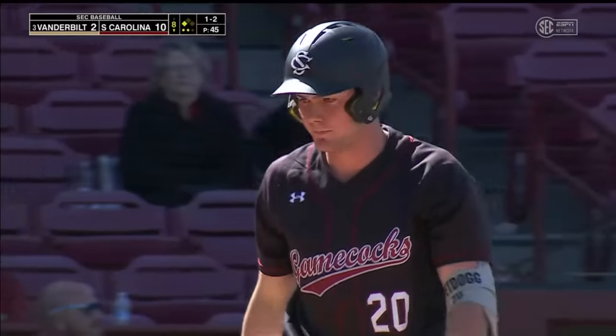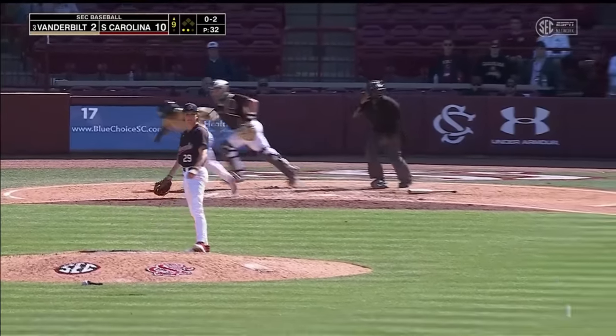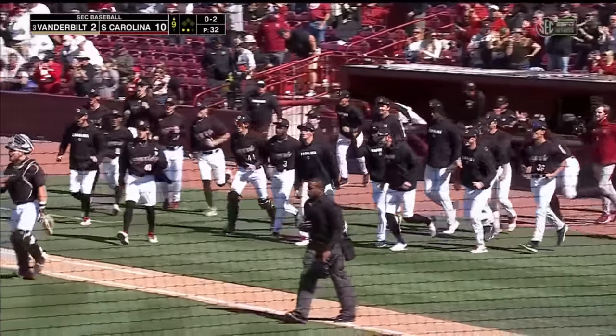Boki strikes out Petrie. Tip it. Retires Polk, and South Carolina sweeps number 3 Vanderbilt.